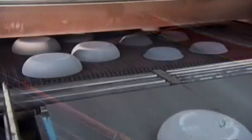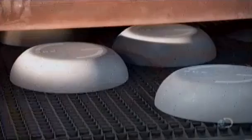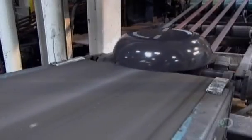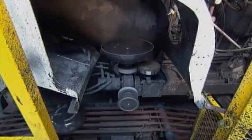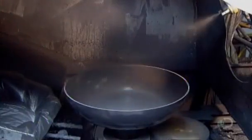They now enter a long curing oven, heated to 560 degrees Celsius. The cure toughens the enamel, deepens the color, so it turns gray again, and it adds gloss. A suctioning device picks up the pan and turns it around for the inside coatings. A sprayer applies a special primer that will make the non-stick coating adhere to the pan.